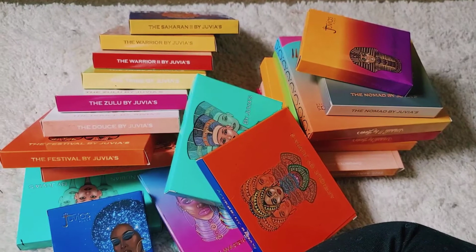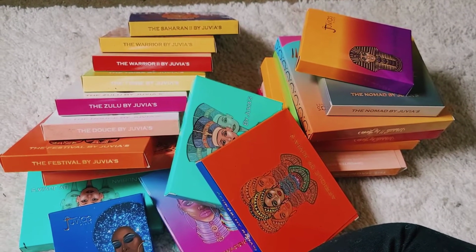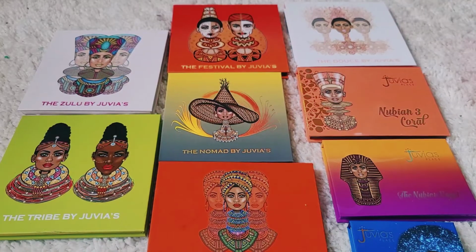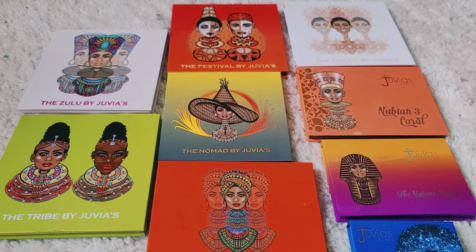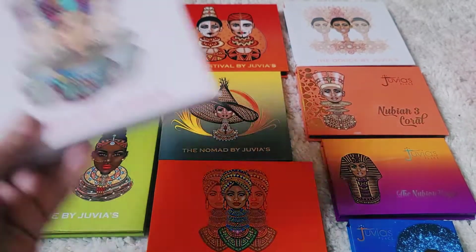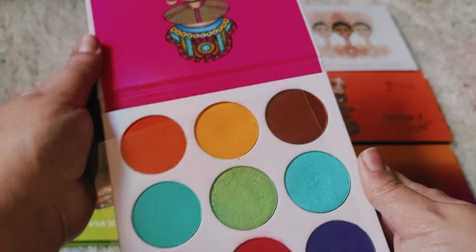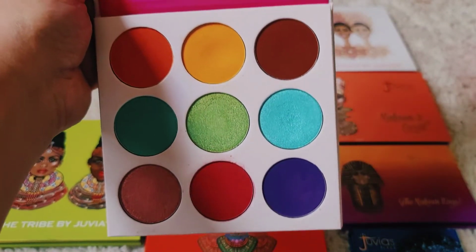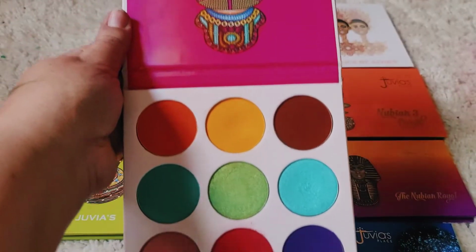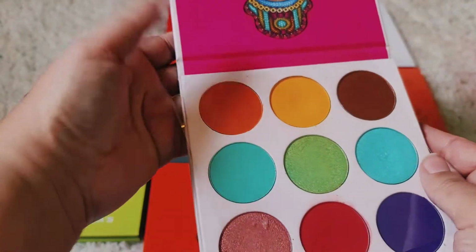I don't even know where to start with Juvia's Place because there's so much. Okay, hold on. Alright, I don't know if there's any real rhyme or reason to this, but this is where I'm going to start. I'm going to go through these, and then I'll try to keep the collections together. So we'll start with the oldie but goodie, the Zulu. That's Zulu. She's so pretty.